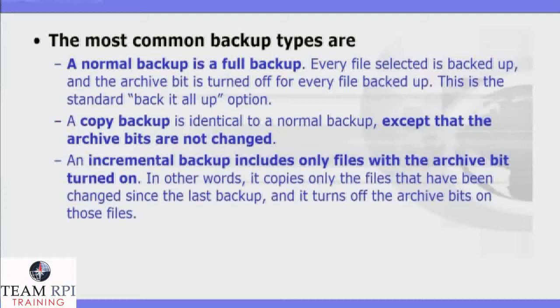The most common backup types are a normal backup, which is essentially a full backup, a copy backup, which is identical to a normal backup, except that the archive bits are not changed, or an incremental backup, which includes only files with the archive bit turned on. In other words, it copies only files that have been changed since the last backup.